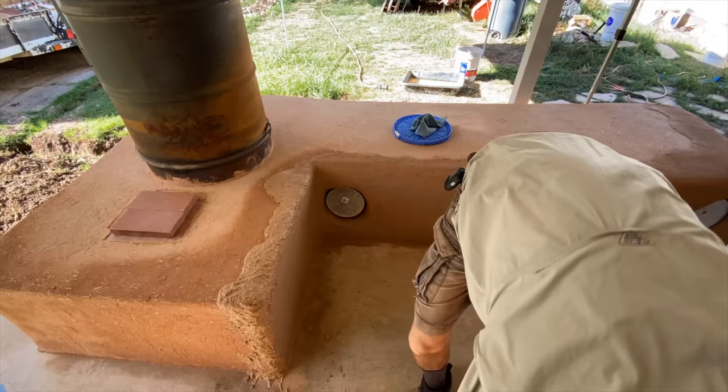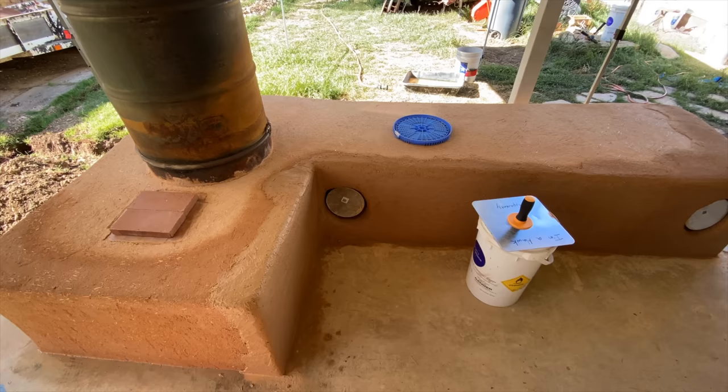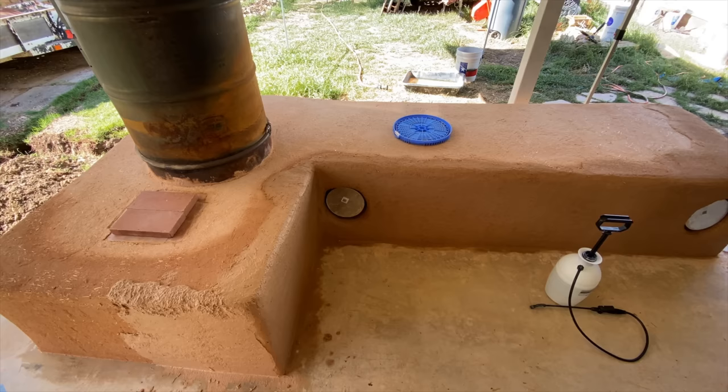So anytime you light a fire in a rocket mass heater, it expands the guts of the stove. And what I mean by the guts is the bricks, the metal drums, and the metal ductwork. The heat from the fire makes all of those pieces expand outward.